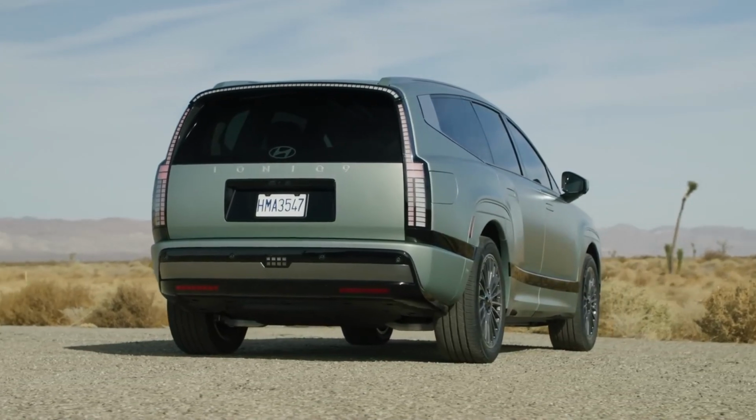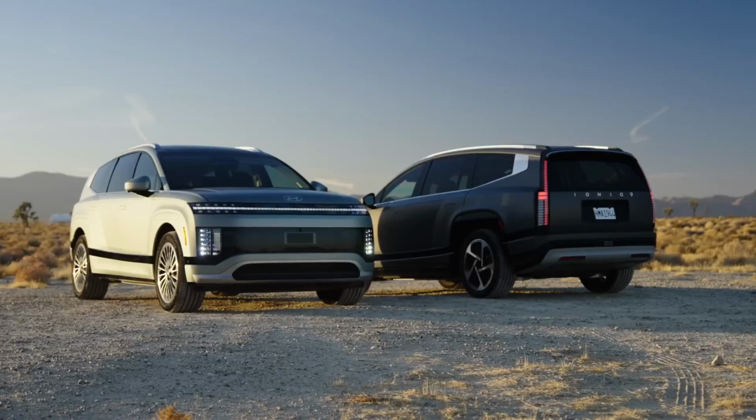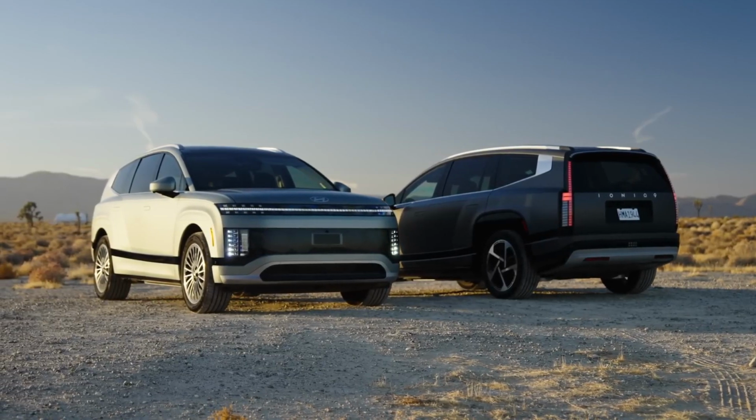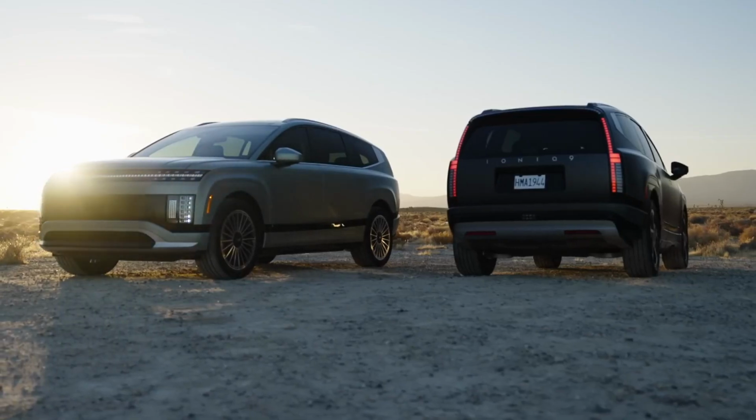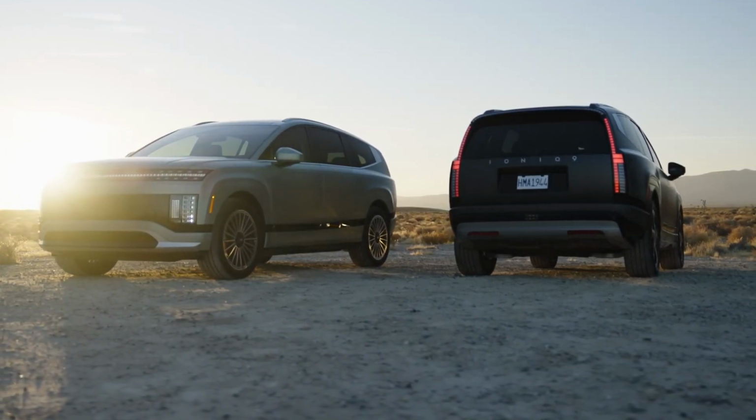Hyundai has yet to disclose pricing for the future EV, but the base model is expected to start around $100,000, with top-spec Calligraphy models potentially topping $150,000, plus on-road charges.